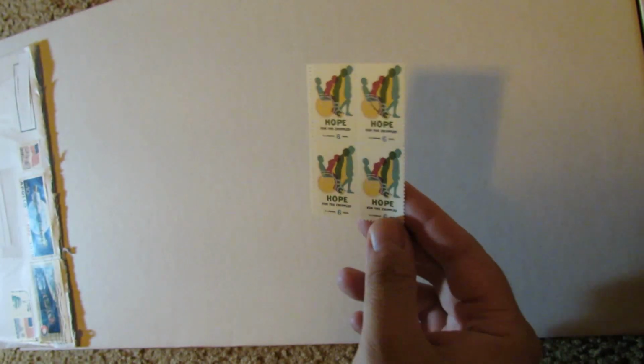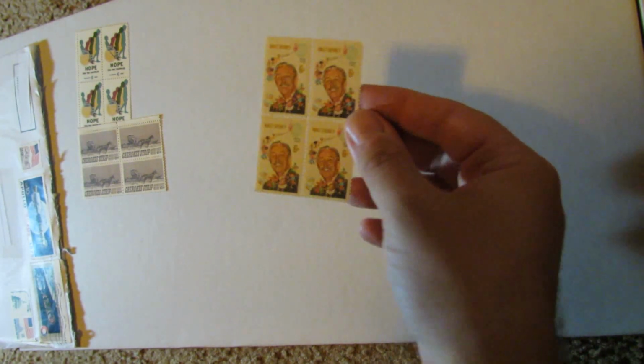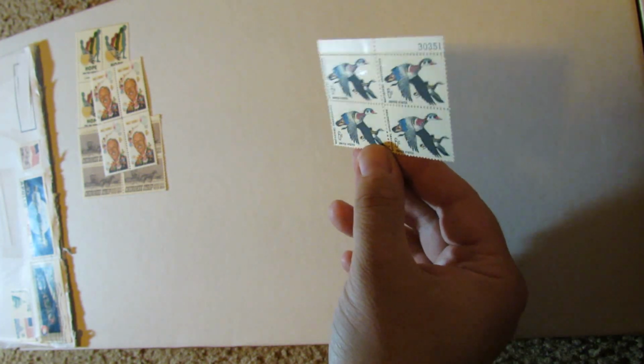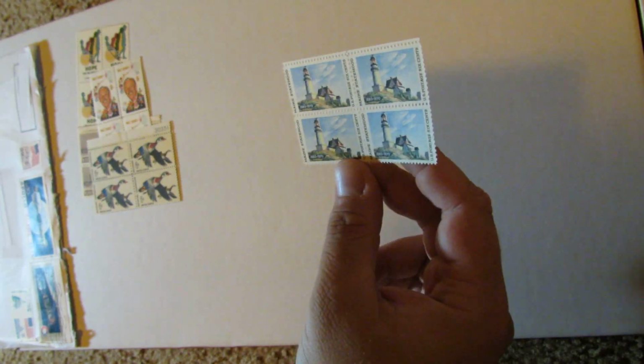We've got Hope for the Crippled, 6 cents. We've got Cherokee Strip, looks like a horse and old carriage there. We have Walt Disney. Hey, look at that. An old 6-cent Walt Disney stamp. Here we have what looks like some kind of mallet that says Waterfall Conservation. It's pretty neat. Here's a lighthouse. We have Maine Statehood, 1820 to 1970. I guess after 1970 they're no longer a state.